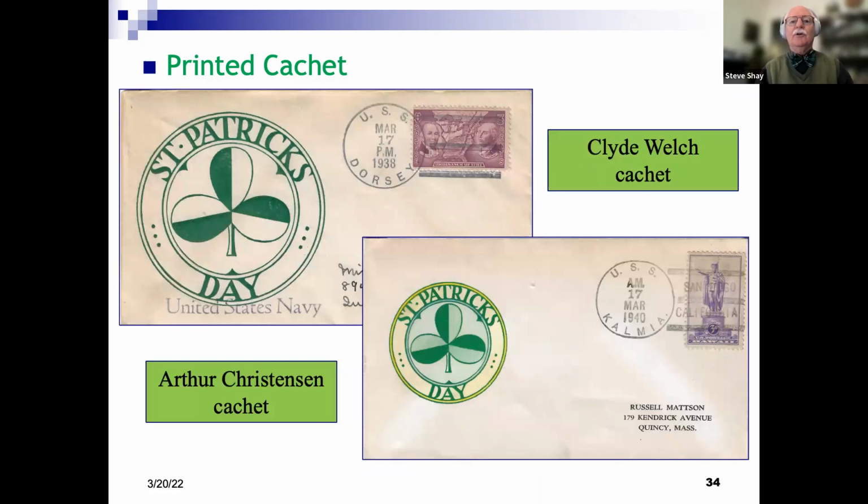Here we have two similar cachets. The top is a Clyde Welsh cachet. Nice circle St. Patrick's Day with a shamrock in the center. Arthur Christensen used the same design, 1940.